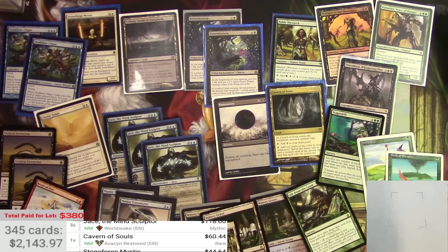So, all told, paid $380 for the three lots, and ended up with $2,143 in TCG Mid value here. Quite a good buy in my estimation.